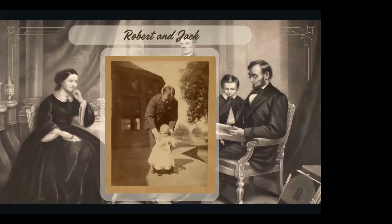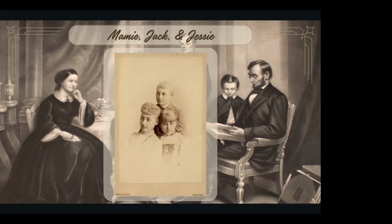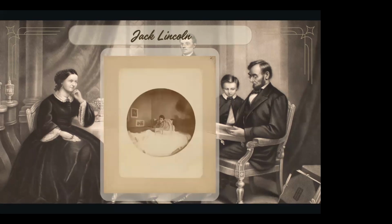In this informal photograph taken at home, Father Robert studies toddler Jack as he intently examines something in his hands. Taken by Chicago photographer Max Platz, this cabinet card photograph shows the 3 Lincoln grandchildren shortly before their family moved to London, where Robert would serve as the U.S. Minister to the Court of St. James during the Harrison administration.